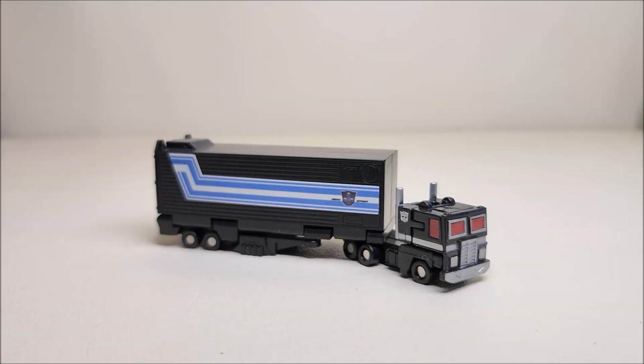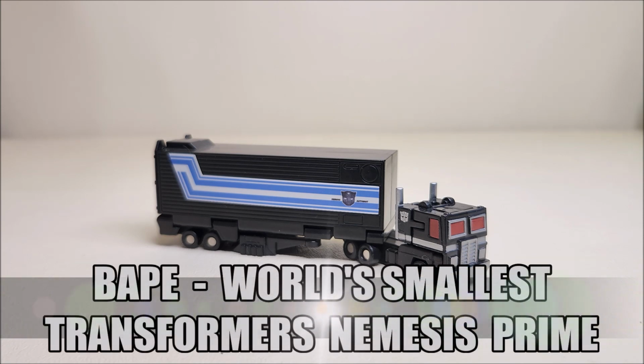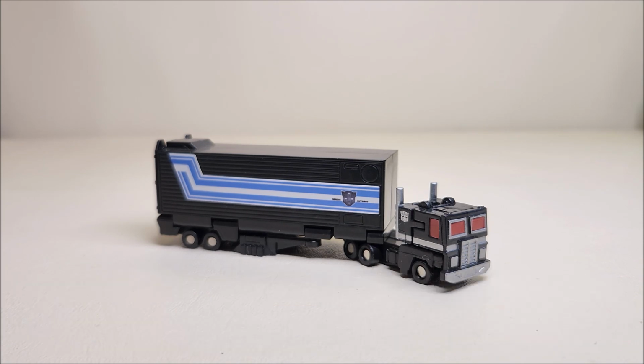Hello and welcome to That's Just Prime, and today we're going to be taking a look at the world's smallest Transformers, Nemesis Prime, and I love this toy. Continuing on with our series of these Bathing Ape KO world's smallest Transformers that are completely a mystery to me.